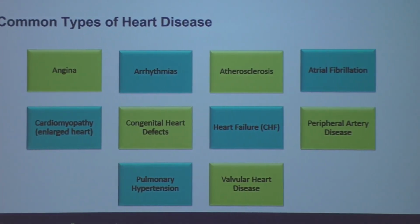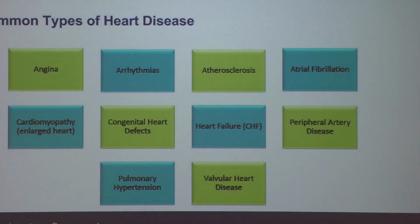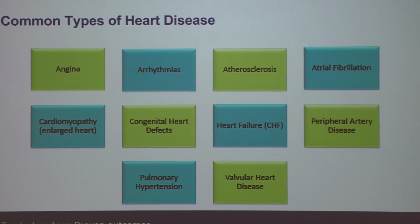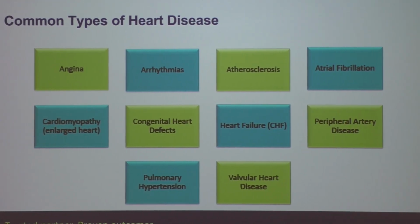Cardiomyopathy is an enlarged heart. That's typically more of a congenital condition you're born with, and it's very difficult with a large heart to get the blood to go throughout the body. Congenital heart defects are abnormalities that you may have at birth. Congestive heart failure is a chronic condition where the blood isn't able to flow efficiently through the body.